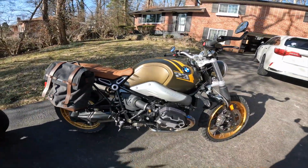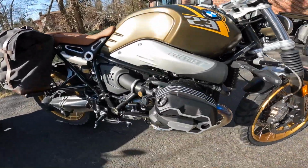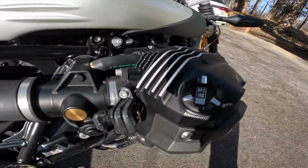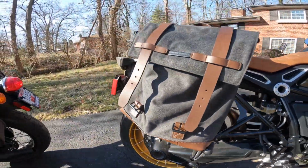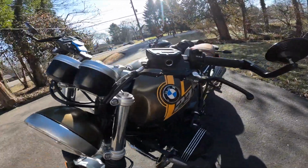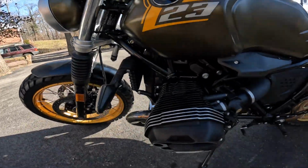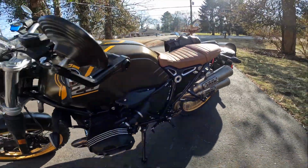And then my R9T, obviously you guys have seen this one. It has the 719 package. Get that down there so you guys can see it. You guys can see all the different details. Got the bag on here, the Cafe Racer mirrors. It's got all the little extras and stuff like that. It's really cool looking. You guys can see it from this side.